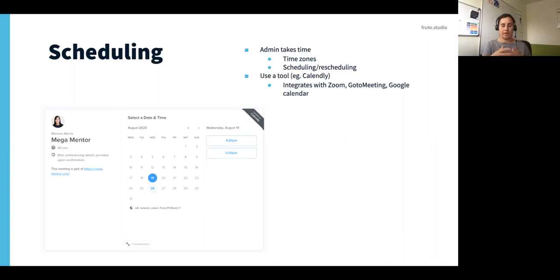If you use this, it has massively improved our efficiency. When you use Calendly, you send a link to users, for example, and they go there, they allocate the time that you are available and book their time. And the tool also integrates with something like Zoom or GoToMeeting, for example.